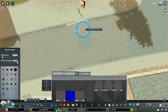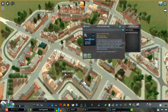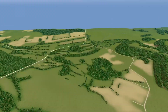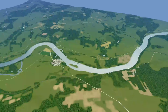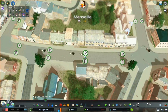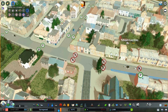Oh, of course it's gonna save right as I'm doing this, right as I'm recording. Okay, at least maybe some people will come in by bus now. But still, I think if I move the camera all the way up to the edge of the map, yeah, that's gonna be very fun. Oh, I guess we also need to forbid parking, because I don't really fancy having dead horses on the sidewalk.